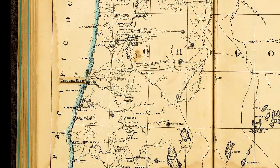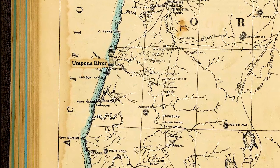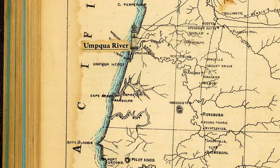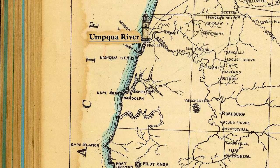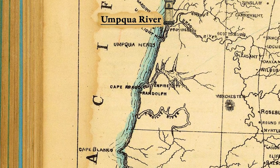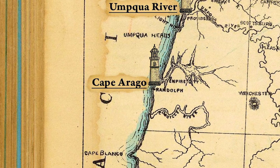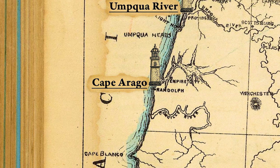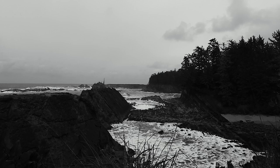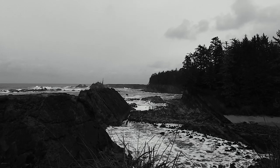When the first Umpqua River Lighthouse was lost, they decided to build the next lighthouse to the south. As the town was growing, a lighthouse was needed to guide ships into Coos Bay. A small island sticking out near the bay was selected to build Cape Arago Lighthouse. Cape Arago is actually a few miles to the south, and this island location is known as Gregory Point.